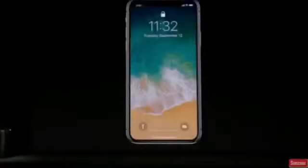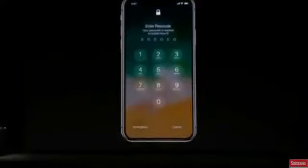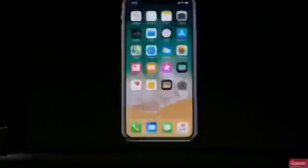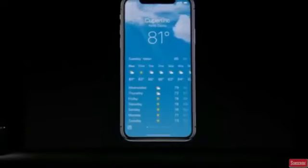Here is iPhone 10. Now, unlocking it is as easy as looking at it and swiping up. And, you know, let's try that again. Let's go to backup here and get right in. So here we are, and you see this expansive display. It's just a beautiful canvas for all of your content and your gestures. And I'm just going to go into the weather app here, and you can just see how apps look when they take advantage of the edge-to-edge display.